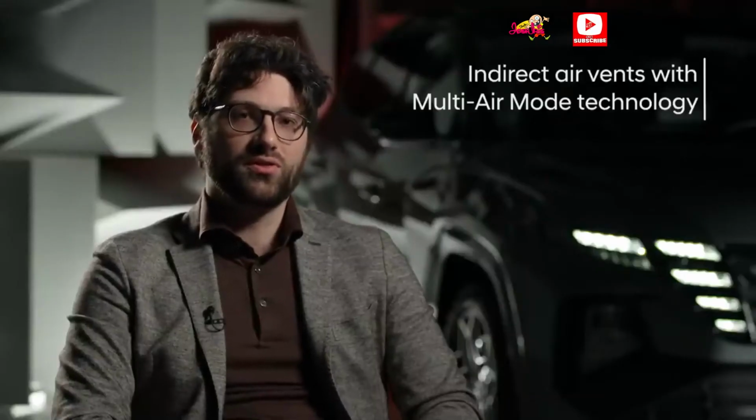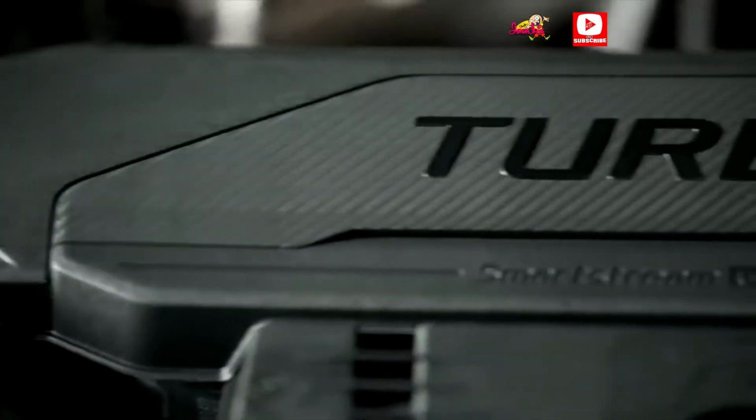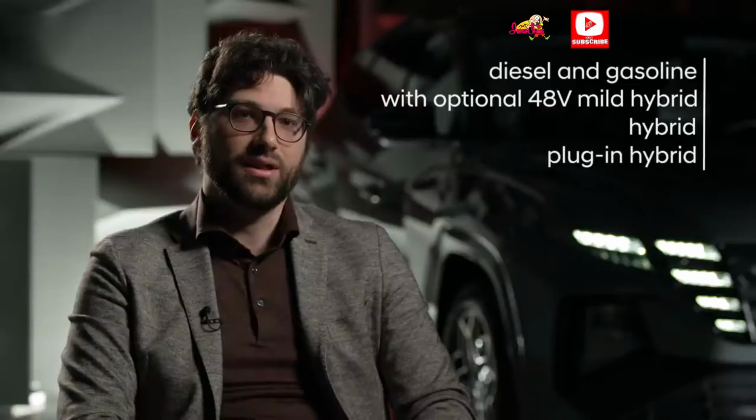The Tucson N-Line features indirect air vents with multi-air mode technology. This system creates indirect airflow while keeping the overall wind volume stable in the cabin. When it comes to powertrains, the Tucson N-Line will be available with diesel and gasoline, with 48 volt mild hybrid as an option, hybrid and plug-in hybrid variants. I would say that next to the 265 PS plug-in hybrid and the 230 PS hybrid version, the 180 PS 1.6 turbo GDI 48 volt mild hybrid is definitely a highlight too.